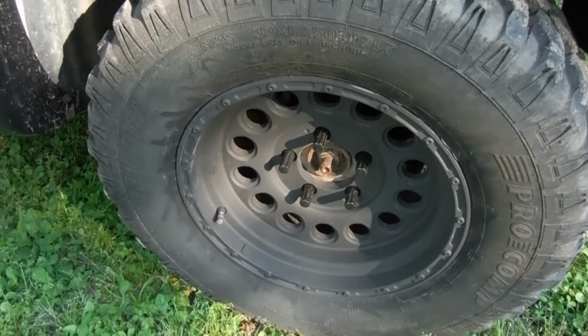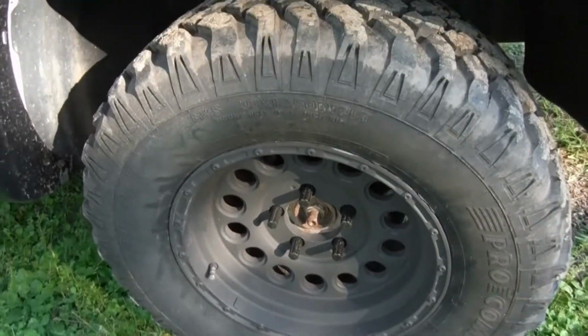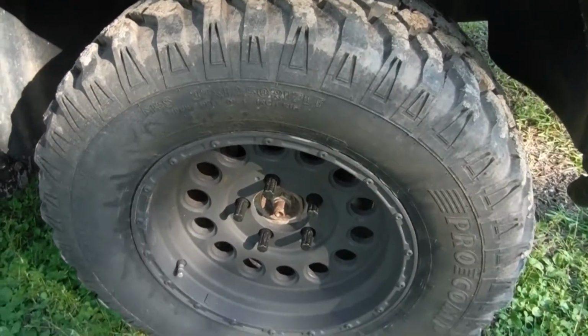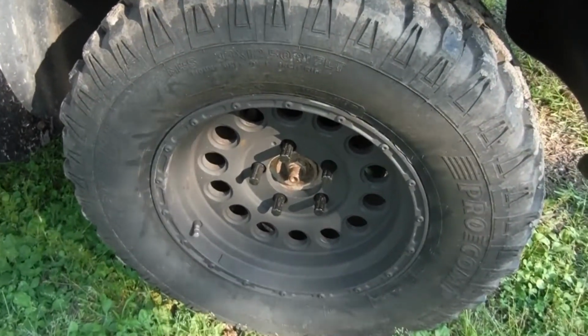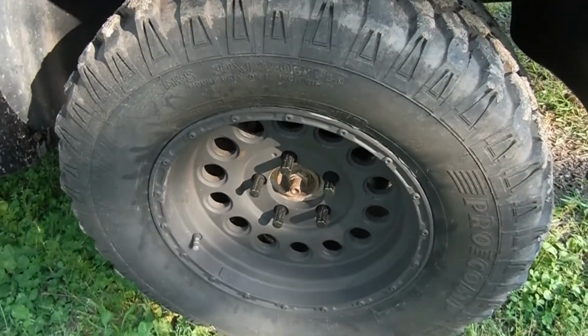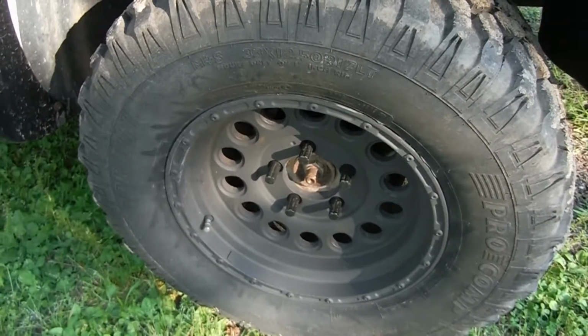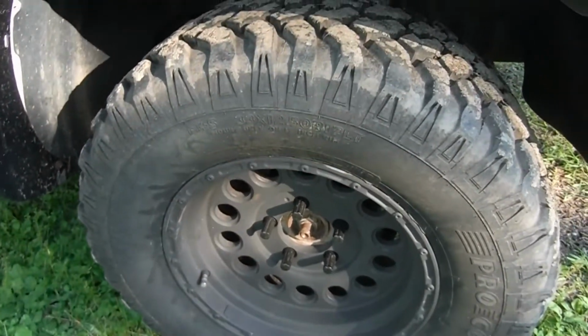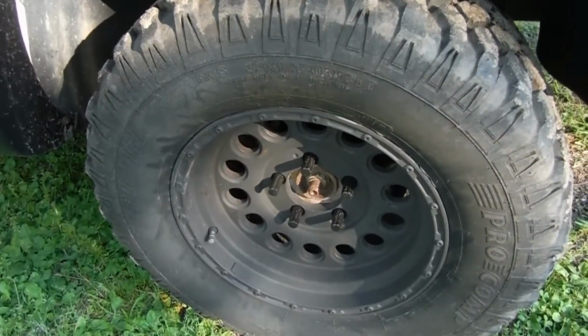When I first got them, they were $1,000 for the tires and the rims. When I had to buy new tires, the tires alone were $800. So I don't know how they gave me $200 rims, but I must have fallen in right when they had a great deal. But I didn't have to pay that for this upgrade because I had them laying around.